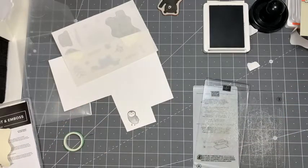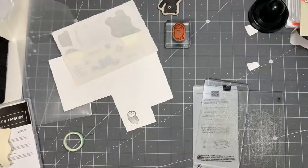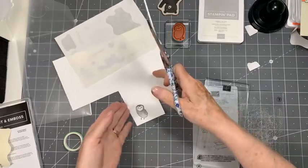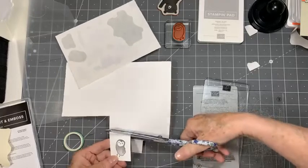Okay. Oh my gosh, I'm so excited. This is just the coolest set ever. Oh my goodness. That little owl is so adorable. He's just way too adorable, actually, is what he is. So let's cut him out.